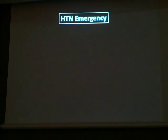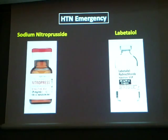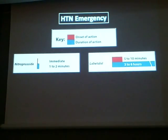I will focus on hypertensive emergency because we need to introduce one new drug, and that's the sodium nitroprusside. We have another drug which is labetalol, and if you go back, it's a combined alpha 1 beta blocker, so it's good. But people use sodium nitroprusside much more frequently. Now, as you can see here, the key for the difference between the two drugs is the onset of action and the duration of action. As you can see, the onset of action for nitroprusside is immediate, while it takes 5 to 10 minutes with labetalol. And the duration is 1 to 2 minutes with nitroprusside and 3 to 6 hours with labetalol. How does that make a difference for you as an emergency?